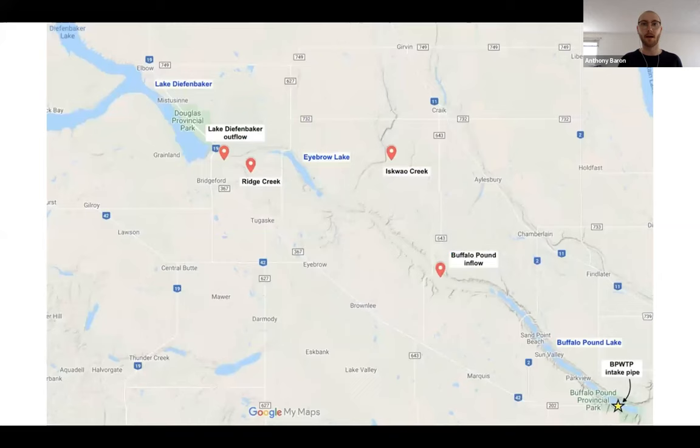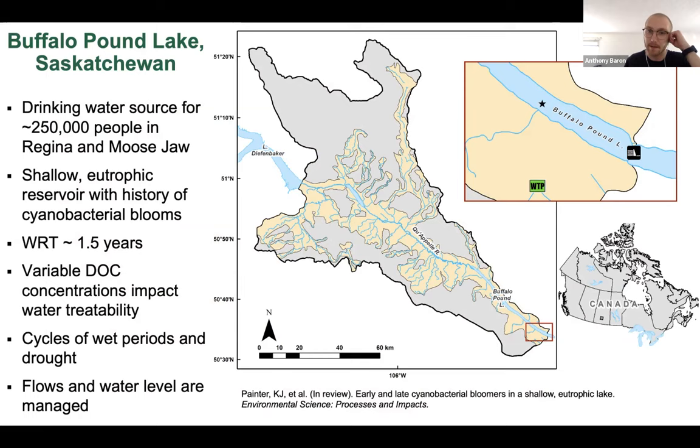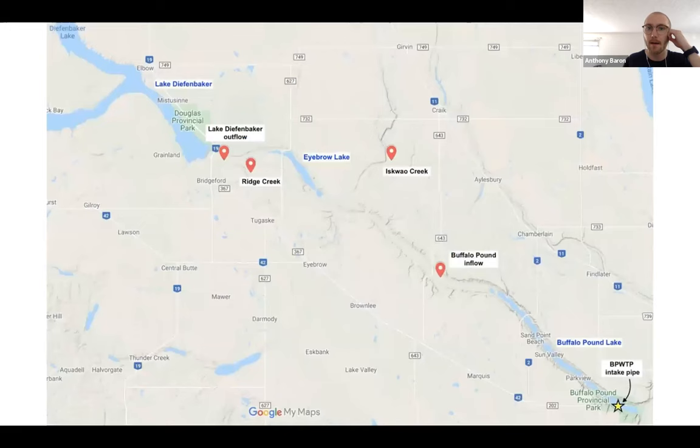And like I said before, it looks like here that there's a lot of tributaries that contribute flow to the Qu'Appelle River and then down to Buffalo Pound Lake. But the reality is it looks more like this, where it's mostly dry. A lot of those streams are ephemeral and only contribute flow in particularly wet years or during extreme precipitation events.